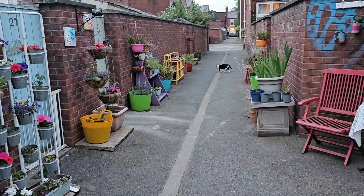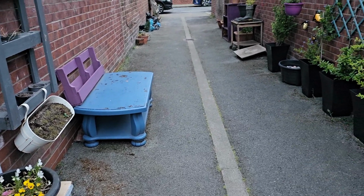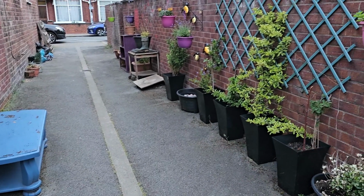However, this to me is the magic of alleyway gardening. It is using what you can to make something special.